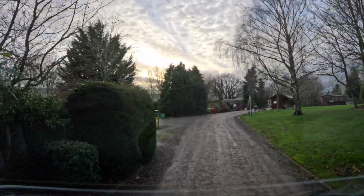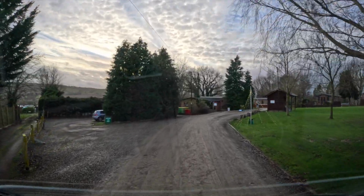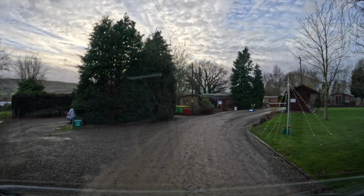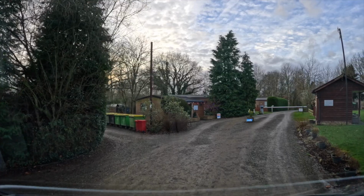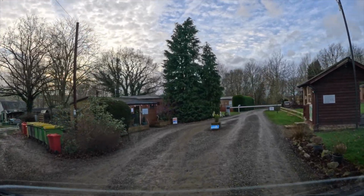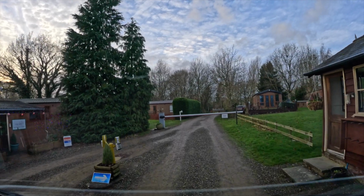As you come up to the barrier, there's an information hut on the right hand side, and just on the left is reception and a small shop where you get yourself booked in. Staff are very, very friendly. It was no problem at all. They gave us a barrier code and actually walked us down to our pitch.